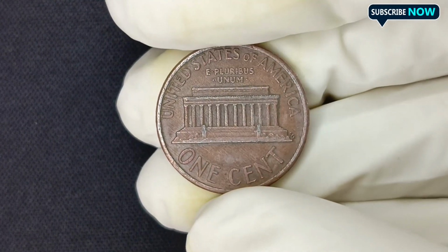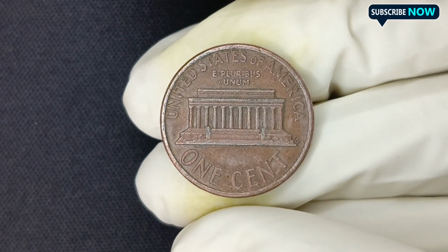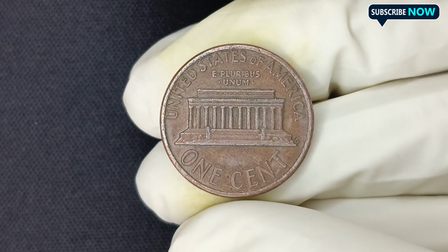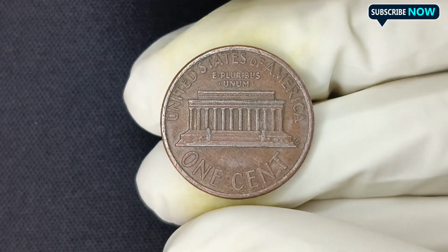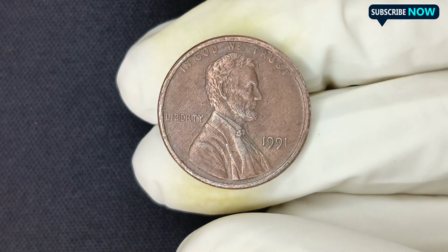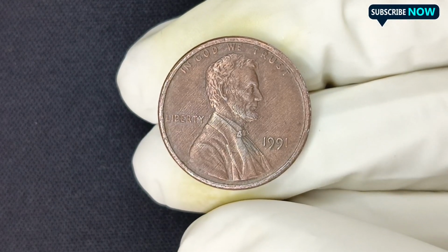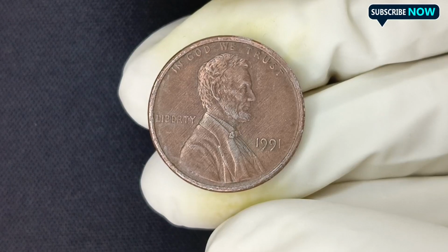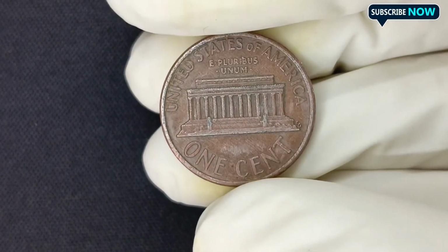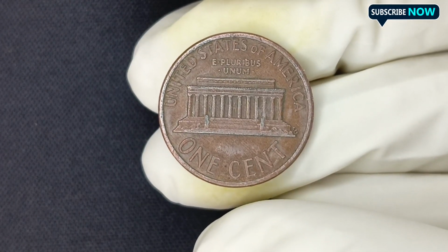Beyond mint errors and condition, the historical significance of a coin also plays a role in its appeal. The early 1990s marked a transitional period in U.S. coinage, with increasing advancements in minting technology. This penny represents a piece of that evolution, adding to its mystique. Furthermore, the story behind how this particular penny was discovered and authenticated contributes to its legend. Whether found in an unsuspecting collector's old stash, a roll of bank-wrapped pennies, or even in circulation, tales of rare coins being discovered add to the excitement and intrigue.